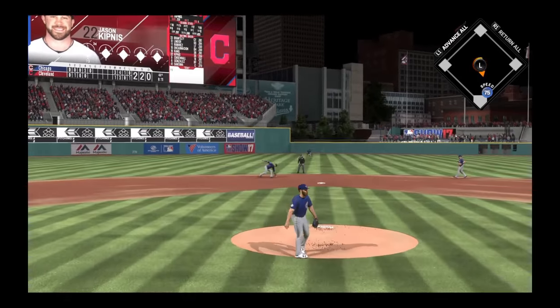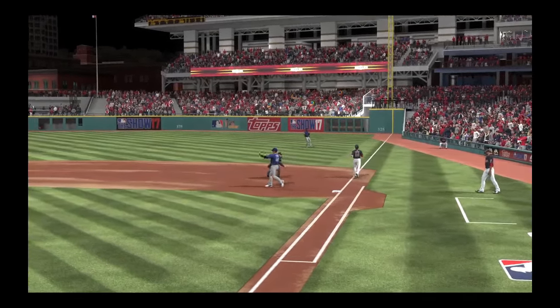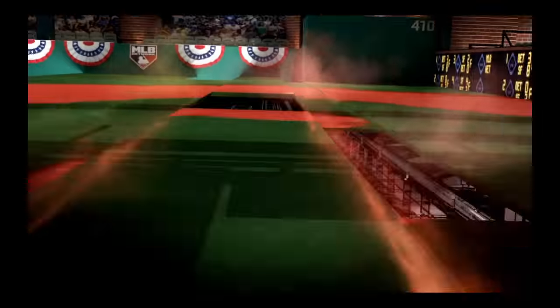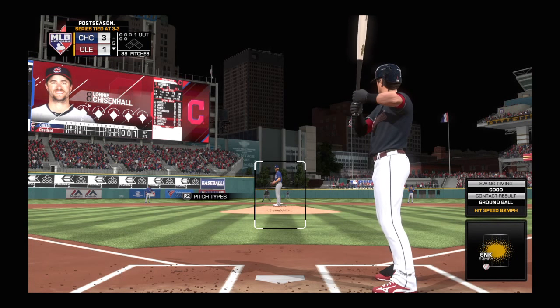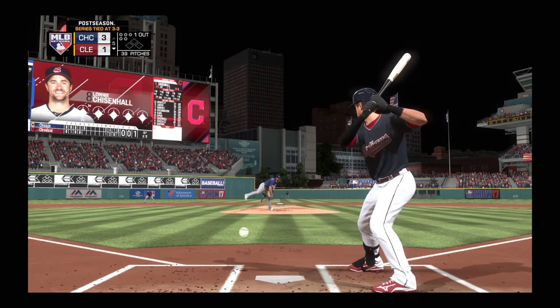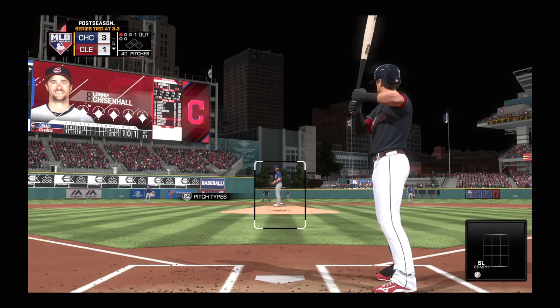Hit back up the middle. Russell ranging to his right. No problem here. 1 away. First baseman, outstanding range on display that time. And here's the data from Statcast. I didn't think he was going to get to that one, but he did. And then to complete the play, he made a fantastic throw right on the money. That batter's got to feel like he got robbed on that ball.